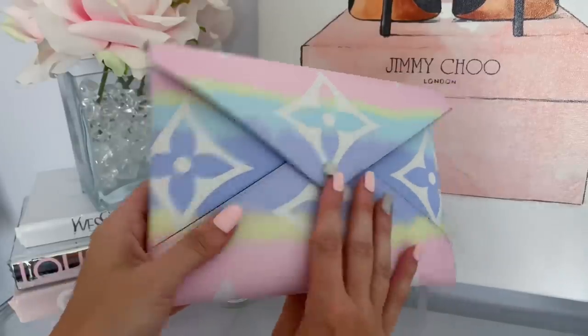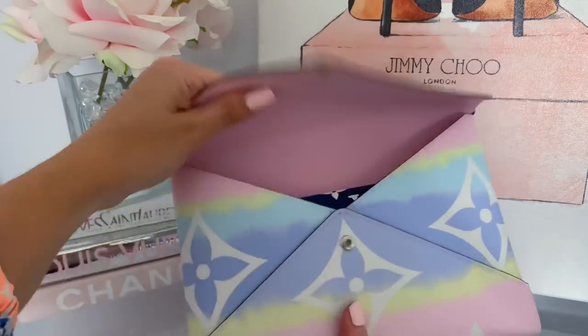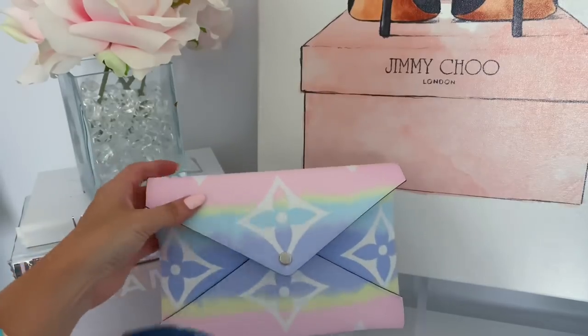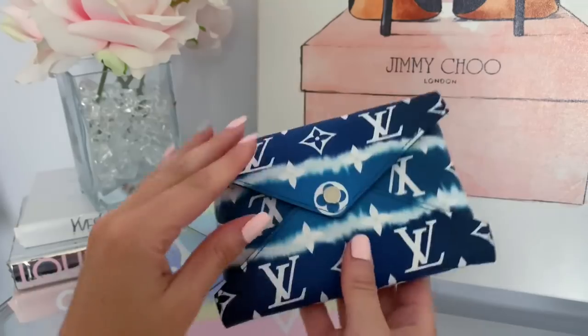And let's start with the first piece right here. This is Louis Vuitton Escale Kurigami. Now, I thought this concept was so neat because you have one pouch, which you can see how beautiful these colors are. You open it, and then it opens to another really pretty blue, and then you open it again to a really pretty pink.